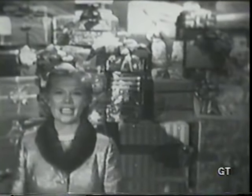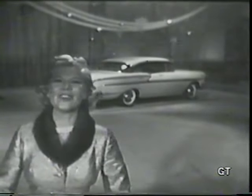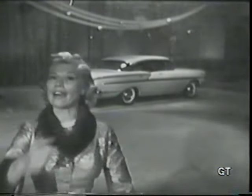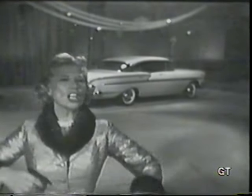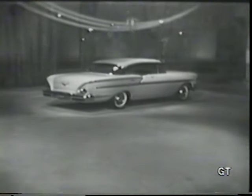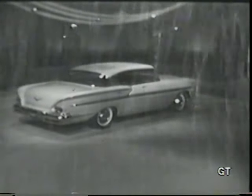The fun, the fun, the fun is in the giving. The fun is in the giving. And oh, what a lift if the gift is a '58 Chevy. That's when you'll find the fun is in the giving. Your family's really living, and so are you, by the way, when you give an all-new '58 Chevrolet. And what a bevy of Chevys to choose from.